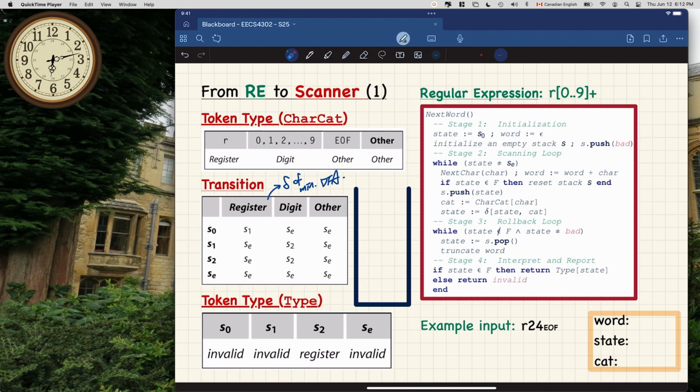Also, this one is telling us, depending on which state we are in, we can also decide whether it should be accepting. Okay, so S2 is the accept state, because all other states are considered invalid. Accept state right here.